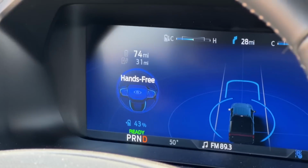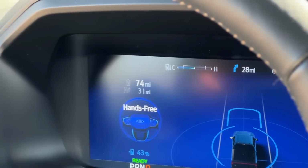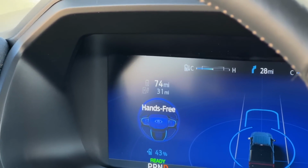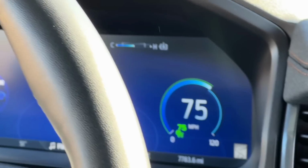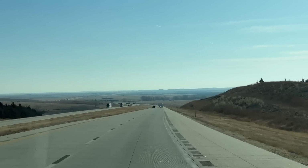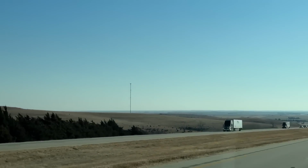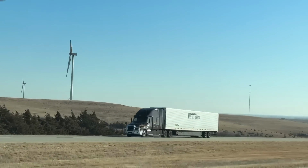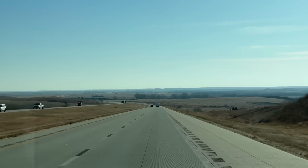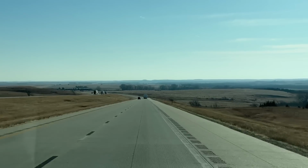All right, we're down the road here. It's 74% on the guessometer. We've got 31 miles to go, 43 in the battery, and we're tooling down the road at 75. Just coming down a hill. There's not too many hills here in Kansas, but on this hill, as you can see, there's tons and tons of wind power. Coming down the hill into the Salina area.